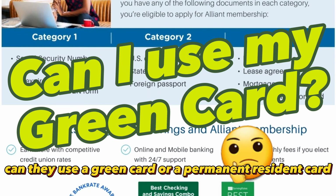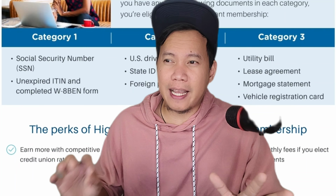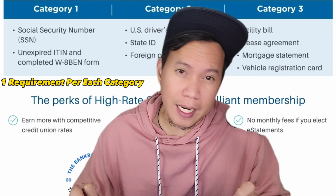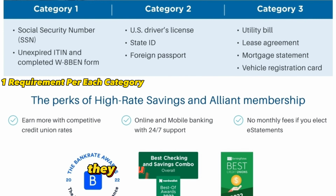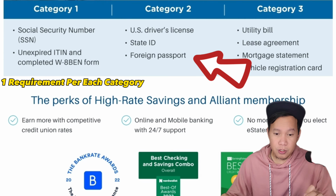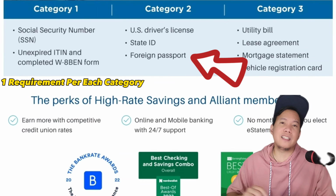Can I use a green card or a permanent resident card? Yes, of course you can. Unfortunately, for us nurses or most EB-3 visas coming here to the United States, it will take two months or more before your green card arrives, so you would not be able to use that right away. Normally, nurses and new immigrants want to apply for a loan as soon as they can so they can get transportation for their daily commute. We also have a foreign passport with a US visa stamp. I'm not quite sure if they can entertain this, but just try, okay?